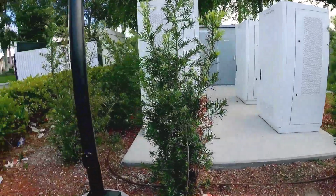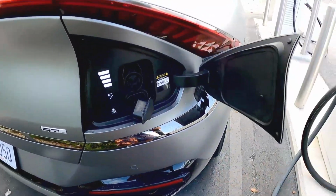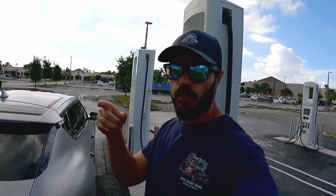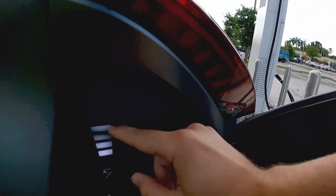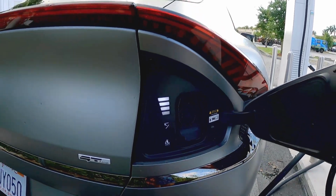These are super loud, by the way. These non-Tesla chargers. Here we go. 6.44, going from 70, I think we're 77 to 91, $6. And you also have this indicator of the charge of the battery right here. Only 4, but still better than nothing, I guess.